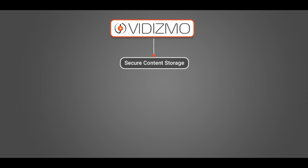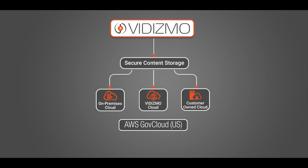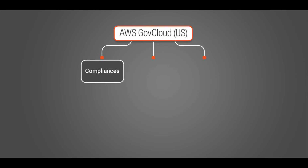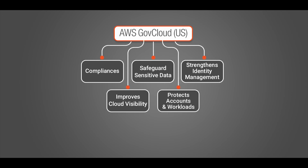VIDIZMO provides the option for secure content storage, either on premises, on VIDIZMO Cloud, or on any customer-owned cloud. However, VIDIZMO offers the organizations and enterprises the opportunity to leverage public cloud providers such as AWS GovCloud US. Deploying an AWS GovCloud US helps customers meet compliance, safeguards sensitive data, strengthens identity management, improves cloud visibility, and protects accounts and workloads.